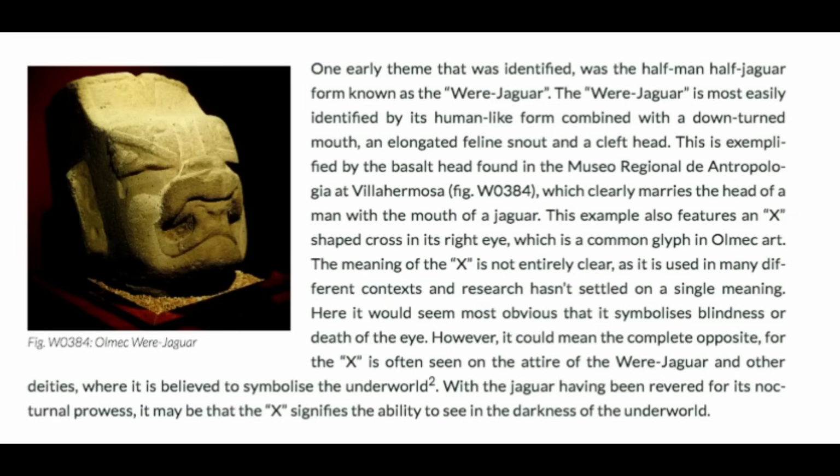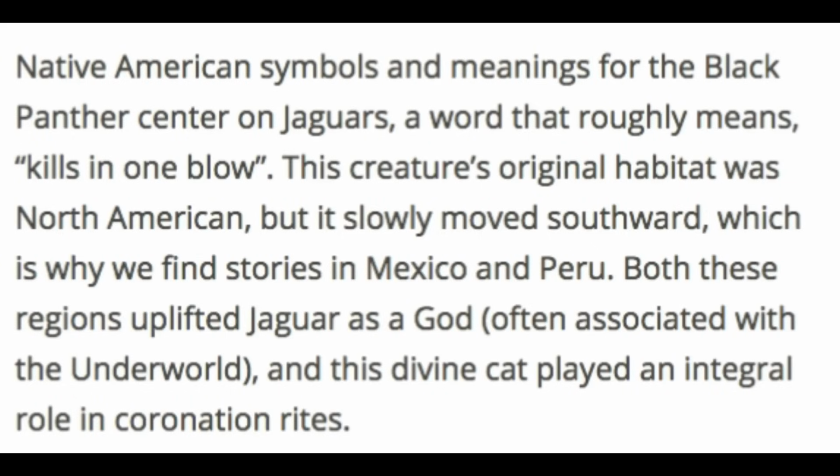Black panthers or jaguars in Native American mythology and religion and tradition? Yes, we can. Just like in the story of Marvel, the Black Panther, a human becoming a panther. And again, Native American symbols and meanings for the Black Panther center on jaguars, a word that roughly means kills in one blow, just like the Black Panther can kill with one single blow. This creature's original habitat was in North America, but it slowly moved southward, which is why we find stories in Mexico and Peru. Both these regions uplifted jaguar as a god.